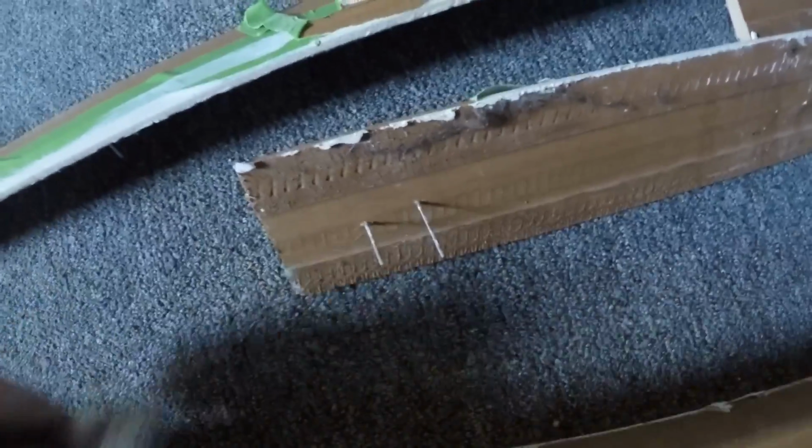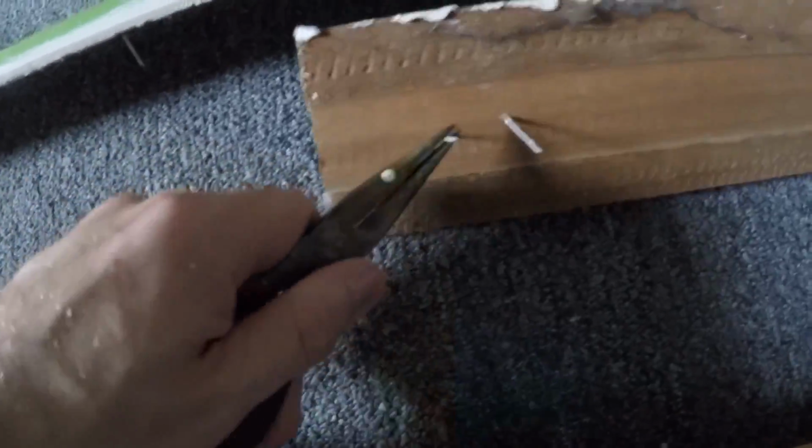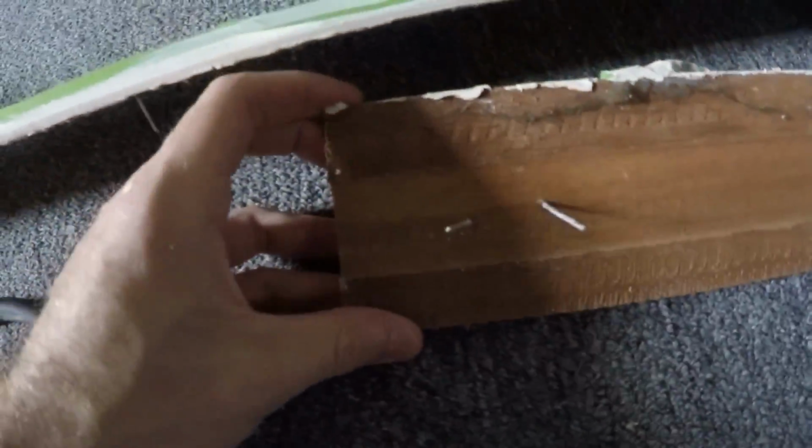So what he showed me to do, let's see if I can do this properly. I don't know if I'm gonna be able to do this one-handed, but he said just kind of twist these around like this here, and then you can pull them right out, which, yeah, I can't do it one-handed, I don't think, but that's how you get these out, and there are tons of them.